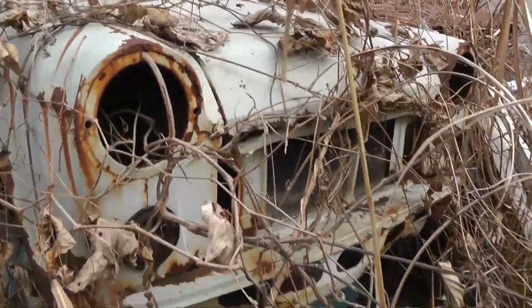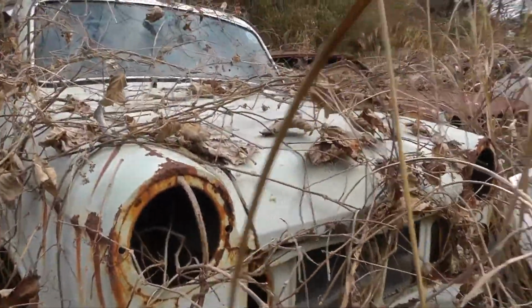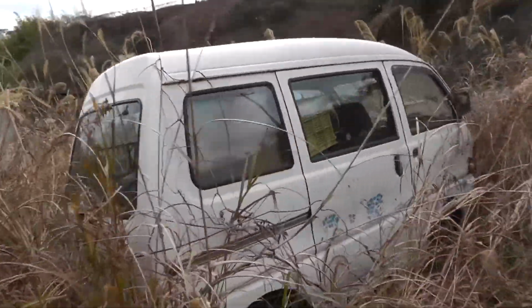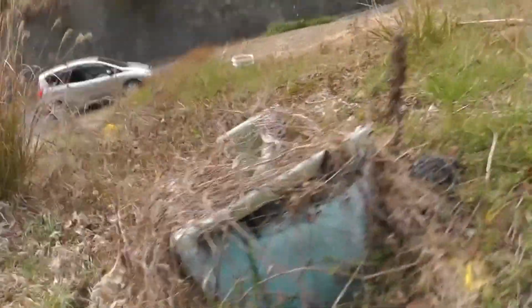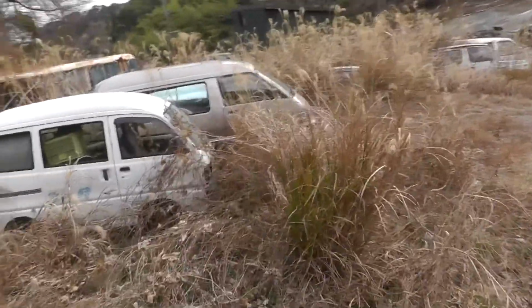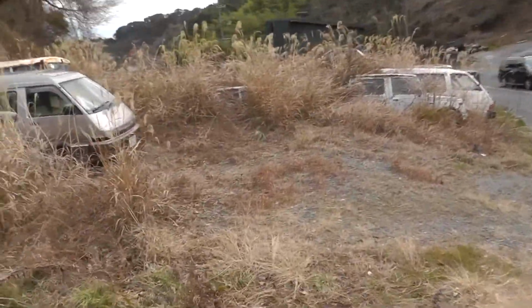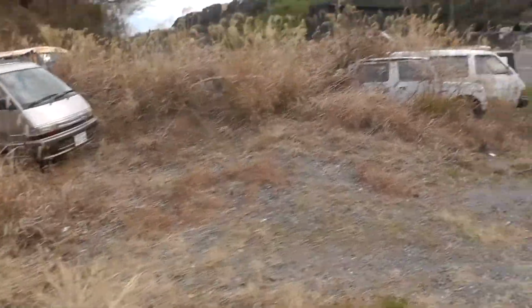No sign of anything there. Radiator there. Up by the bus over there. Let's get out of here. We're not trespassing on an old bathtub. Let's take a look at more. There's my car right there. And see what else there is to see.